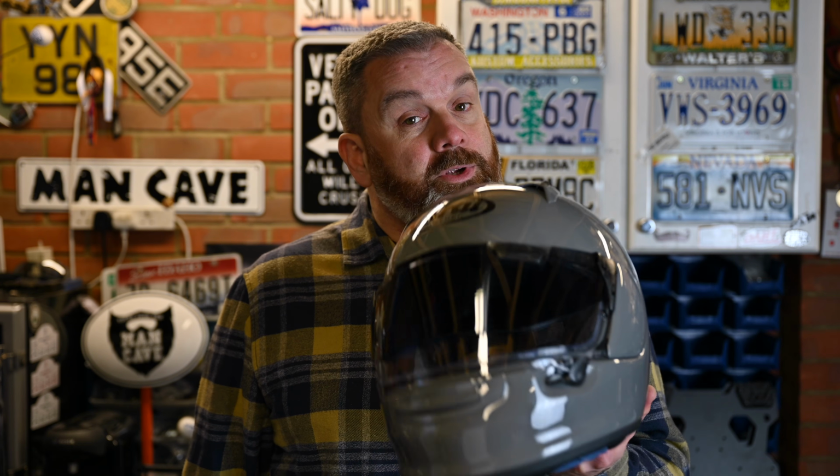As you've been able to see, there is a dark tint visor available. In fact, because it's the VAS-V visor, any of that range will fit on this helmet, including the Pro Shade, which I've been using on this Profile V, and I've found it to be a really good system.